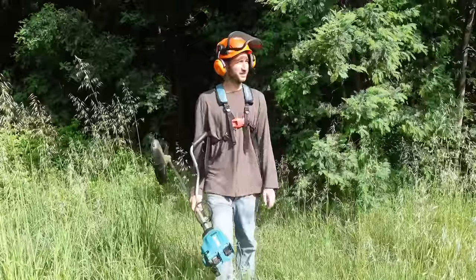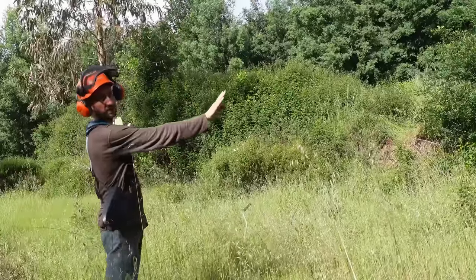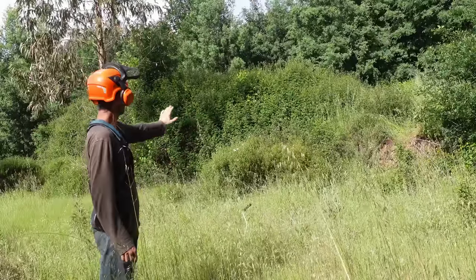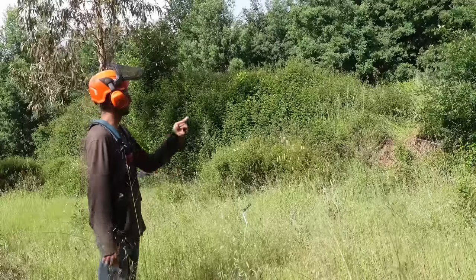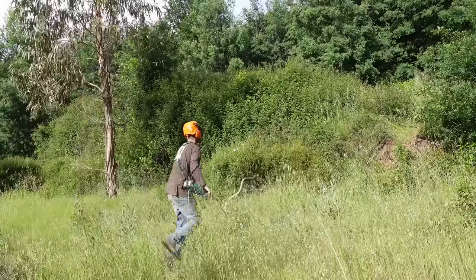So here we are in the open space of the land. And I think there's a wall all the way there, but I'm not sure. So I thought maybe I'll start with that one to open it up and see what's underneath. A lot of brambles on top, so this could already take me a day to just brush cut it.